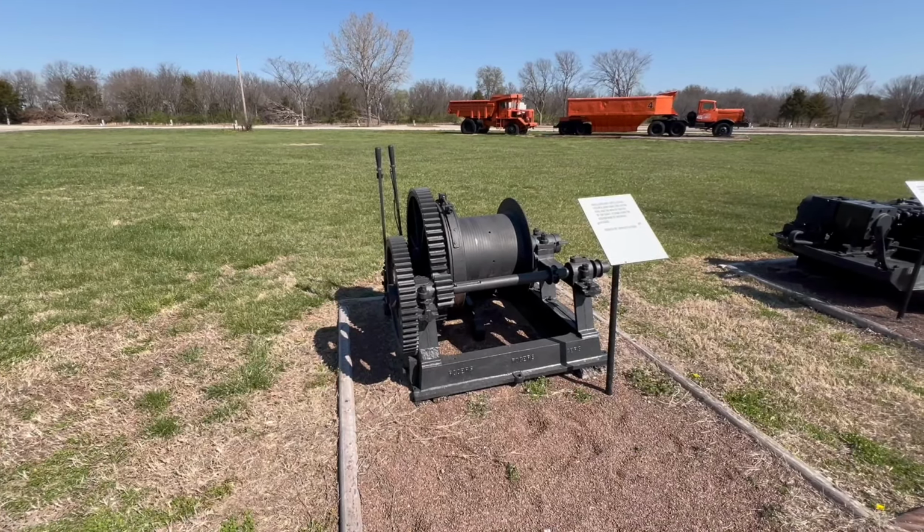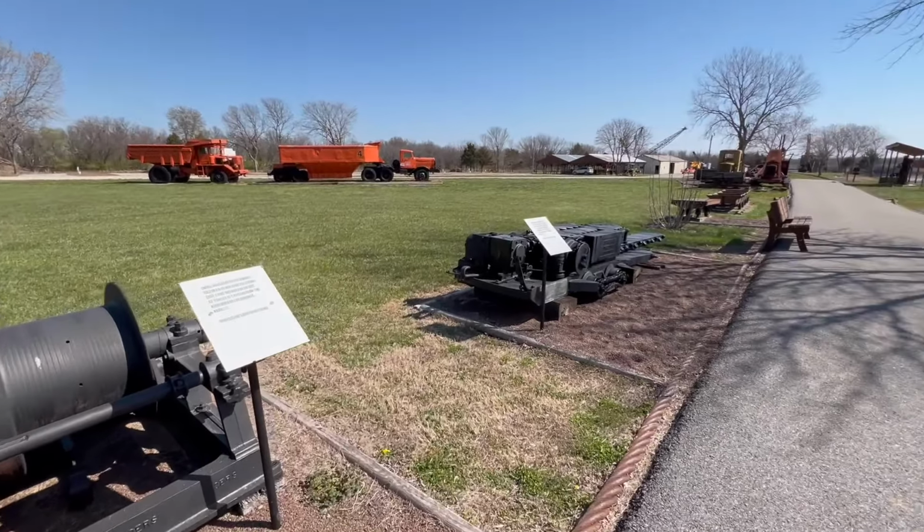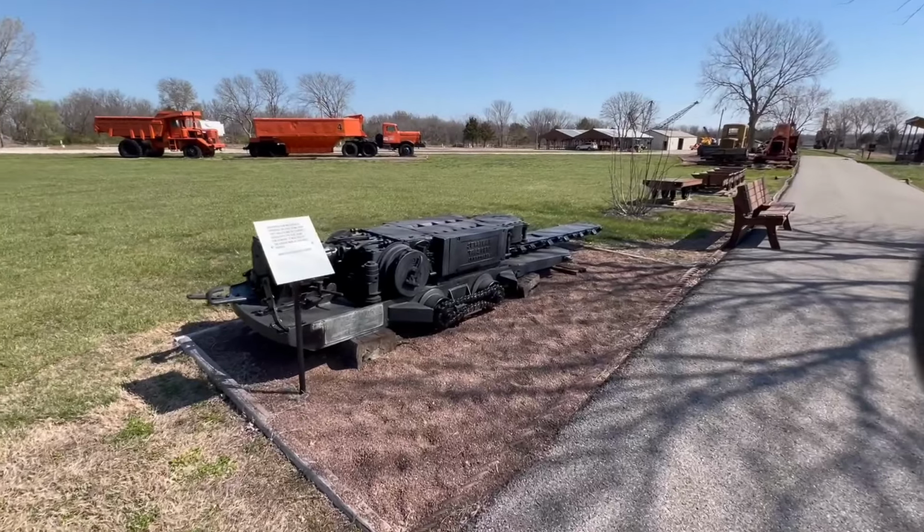Could have been. I know my uncle, when he was still in high school, he quit high school because he could run all that stuff and he could get a job, so he didn't need to go to high school no more.